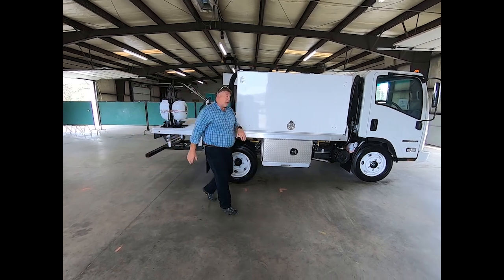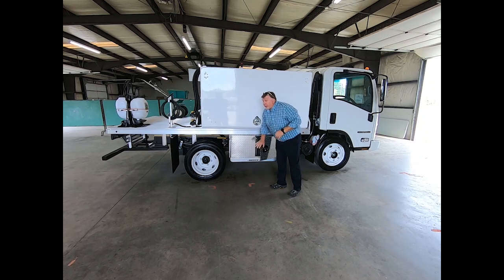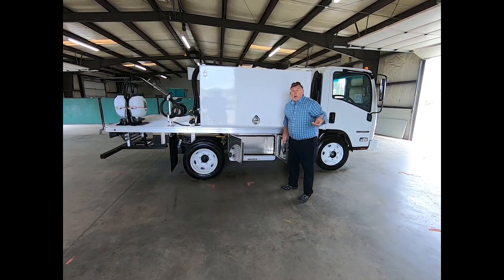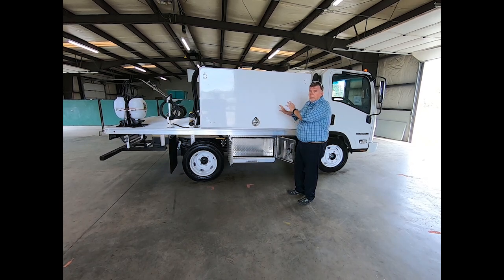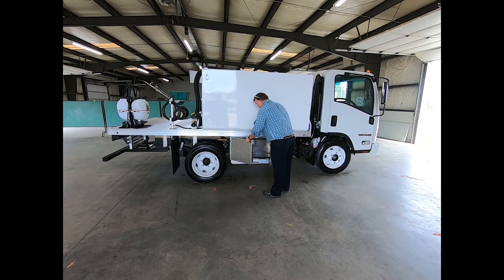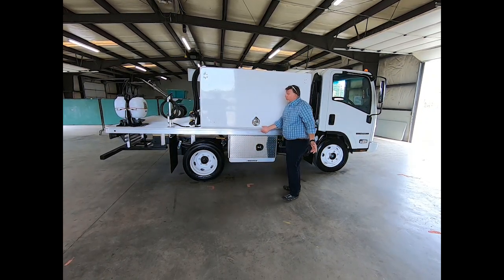Underneath, we've got an aluminum belly box. This is a great place to store things, safety equipment, maybe traffic cones, any of those kind of things where you really don't want to take space in the fiberglass cabinets. We've got you covered down here below. And it's secure, it's lockable.